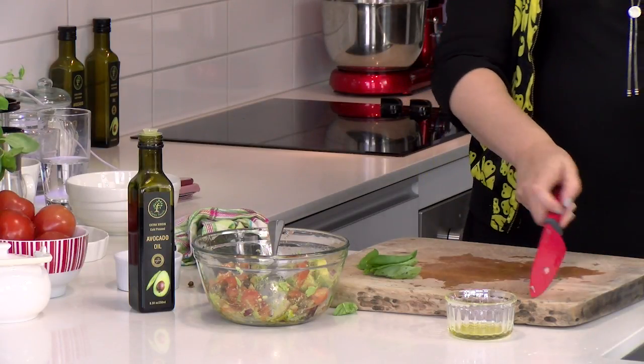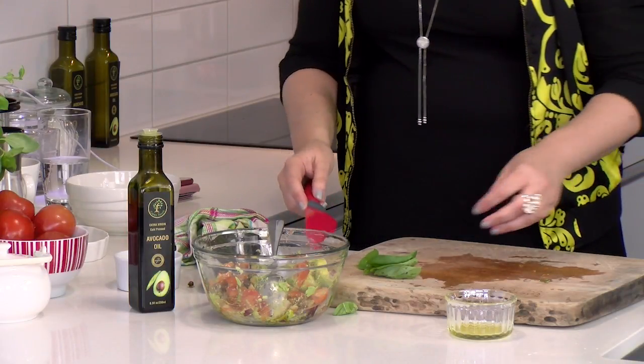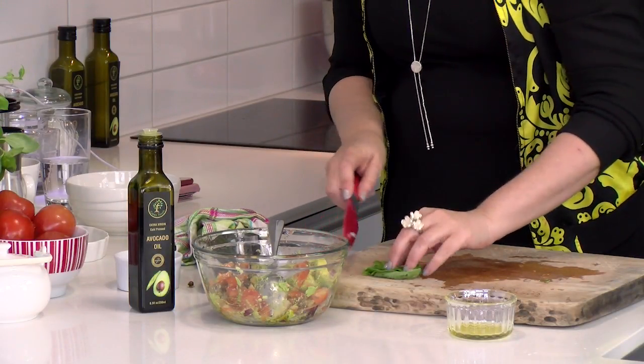Oh, Kevin Blakeman, you're awesome. No, Kevin Blakeman, you are. Mandy Crawford, yum, love avo oil. This is the best. I'm so in love with it.